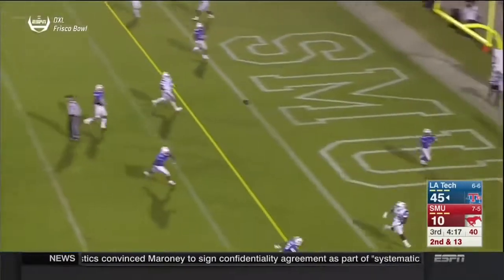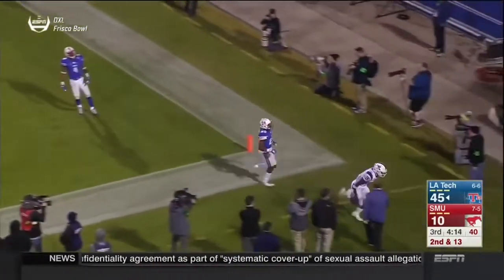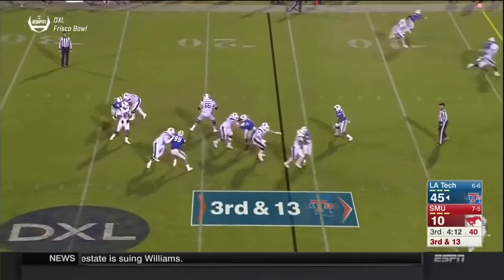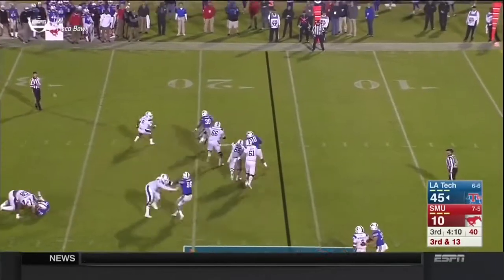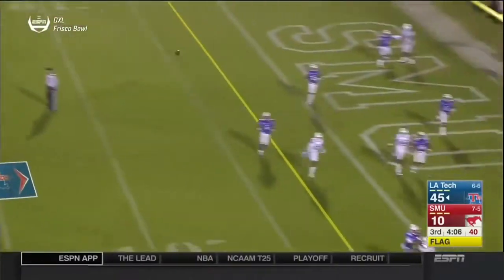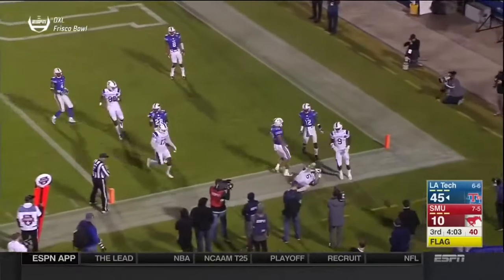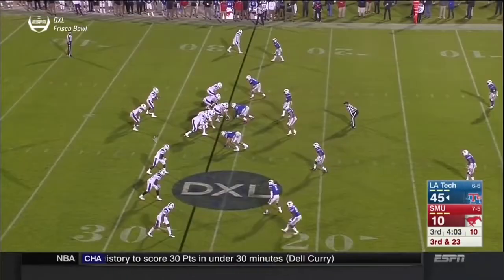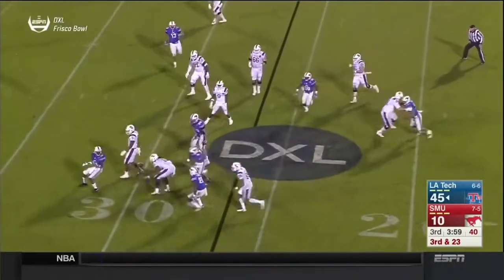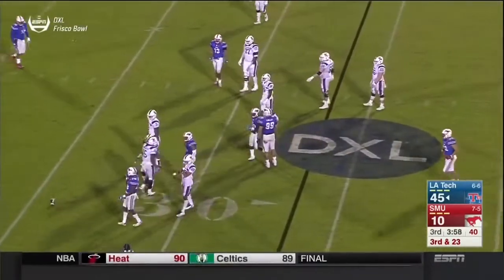Empty backfield for Smith to the end zone. And just too long. The coordinator here for SMU. Time to throw. Smith, capable runner. Flag down. Heaves to the end zone, incomplete. This flag like cactus. Third down, 23. Tip ball could have been dangerous.